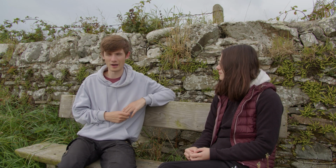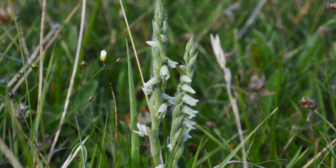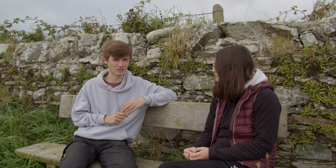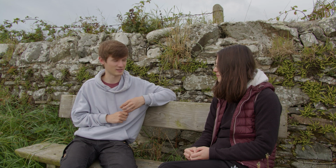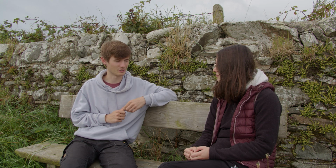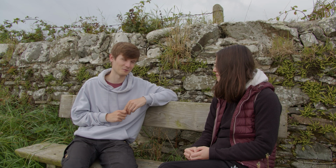I think a really nice thing to find here would be autumn lady's tresses, although I already know where it is, because this is the only site in Ulster for it. Until quite recently it was only thought to occur in Dublin and further south on the east coast of Ireland, until last year when me and my mum came here and we found it, which was a big surprise because this is quite a well studied site. To find a pretty big population of quite distinctive looking orchid, you would have thought someone would have noticed it before, but I guess not.